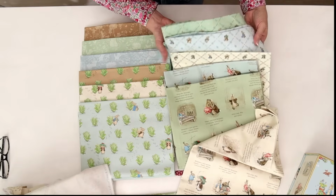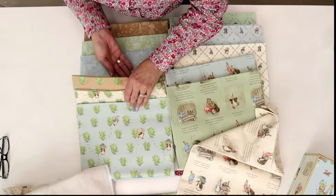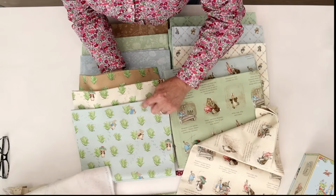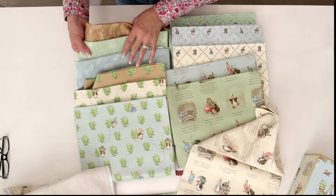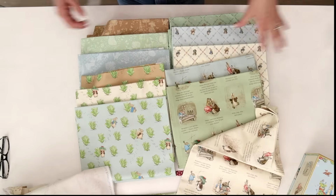Then we've got this nice little trellis print. Then he's getting up to no good in the garden. You've got their little feet going through the garden as they're eating their way through the garden. And then we have this 2-tone print with images of Peter Rabbit. It is full on Peter Rabbit and Benjamin Bunny, and we just love it. So that's what you're going to get from one of our licenses.